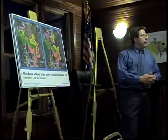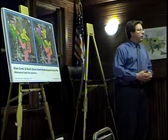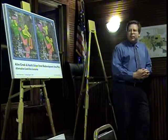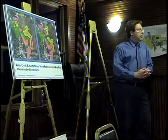Does our smart growth map indicate residential back in that area between, say, Union Street and Cemetery Road? Yes.